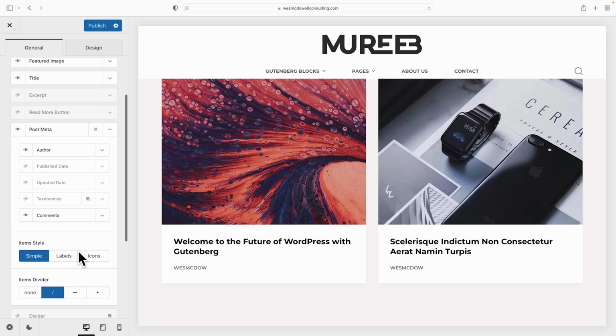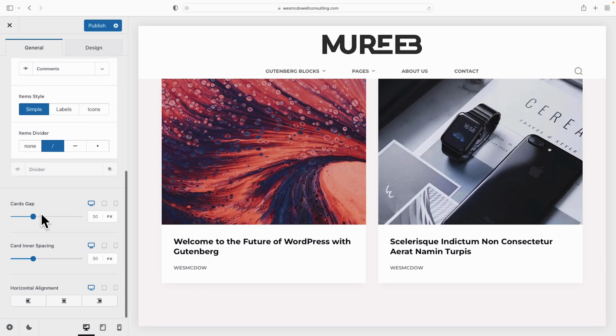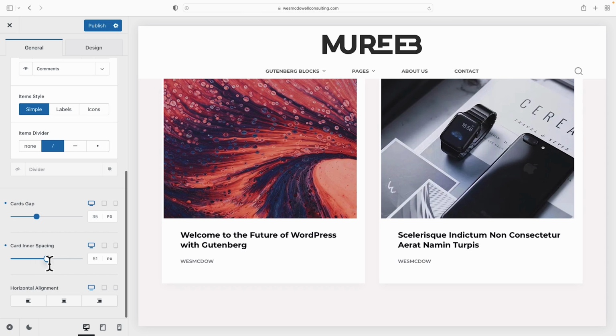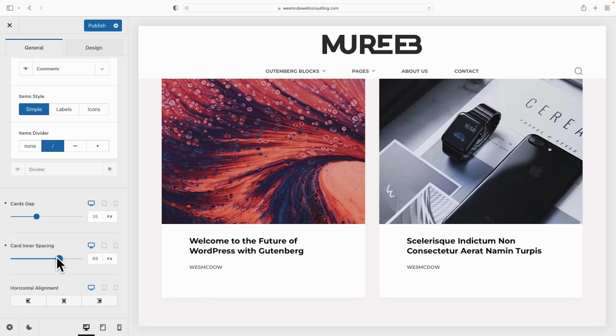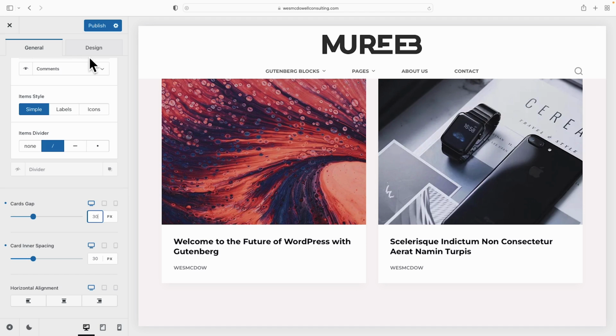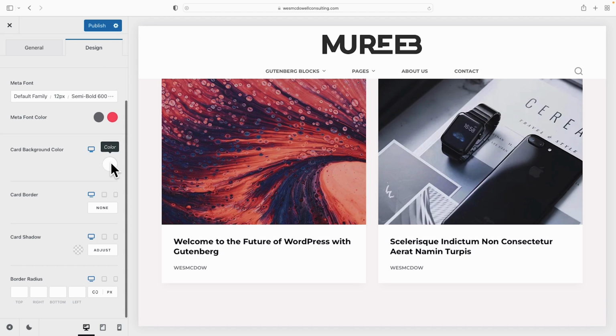Then from there, we can change things like the card's gap, make it more of a gap between, then inner card spacing. We can change that around, but I think it was all good before. And then of course we can go up to design and we can change the card background color. If you change this to a different color, you'd probably want to repeat it here. Same with the border and the shadow and the border radius. If you remember, I did a radius of 8 just to round the edges out a bit.